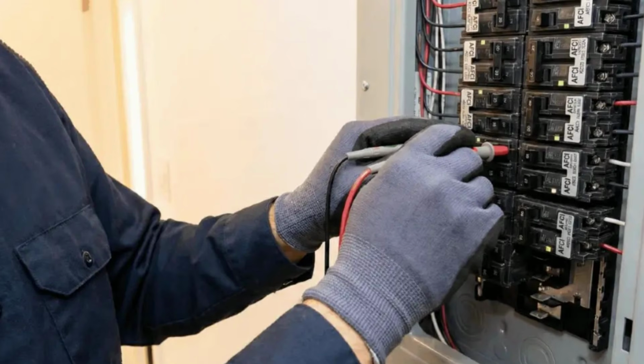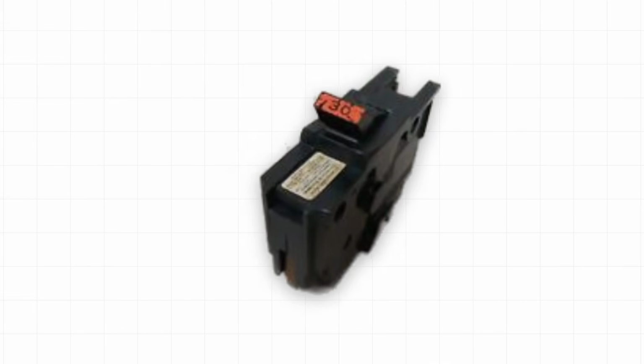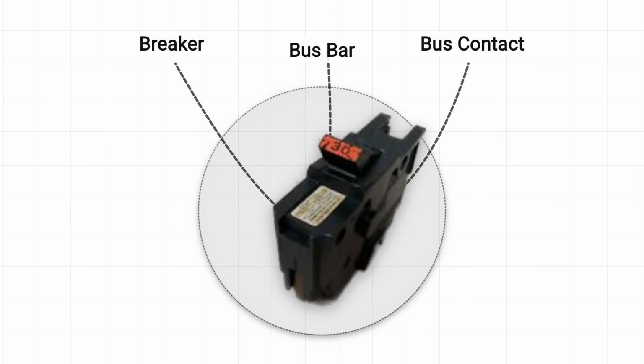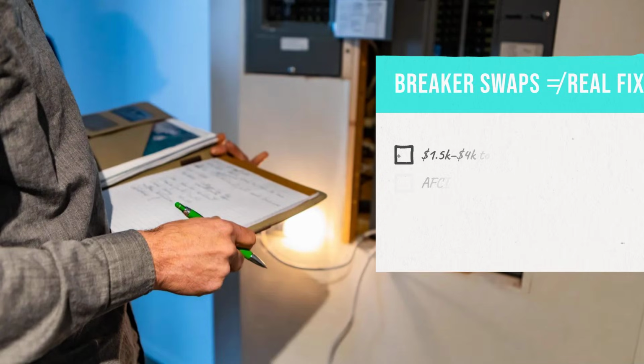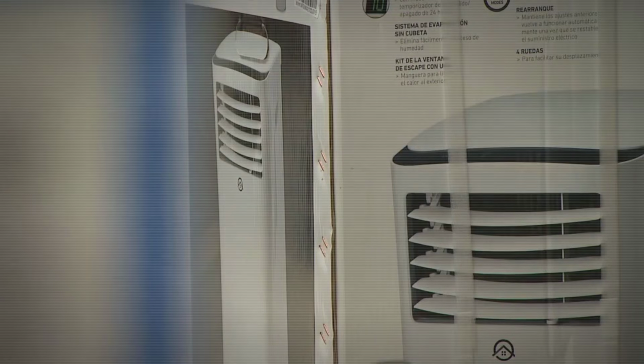And there's no clever fix. You can't swap in a new breaker and call it solved because the defect lives in the panel and its bus, not one switch. The only real answer is replacing the entire panel, $1,500 to $4,000, more once today's code forces in arc fault and ground fault breakers at $50 to $80 each instead of $7, which raises the question this story has been circling.